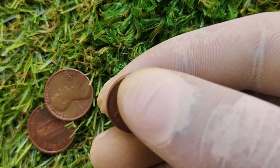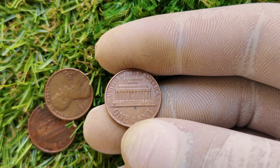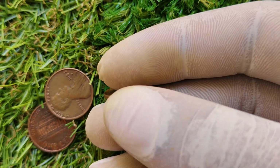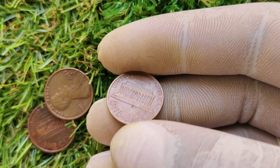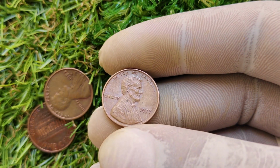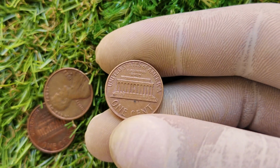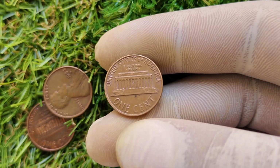In a recent auction, one of the finest known examples of the 1977 no-mint mark Lincoln penny sold for an incredible $62,343, making it one of the most valuable modern pennies in existence. This proves that even a common-looking penny can turn into a life-changing discovery if it possesses the right attributes.